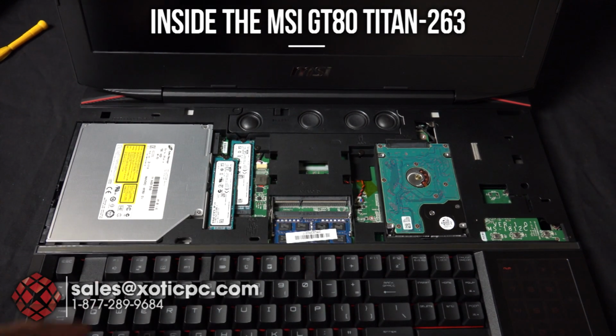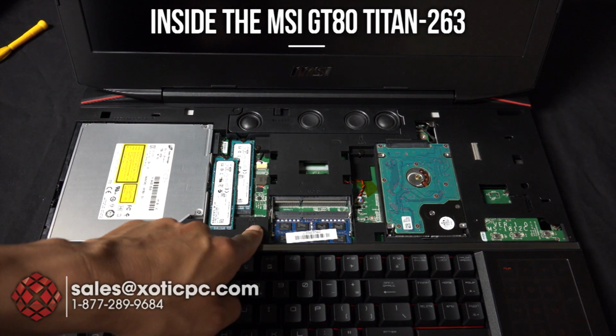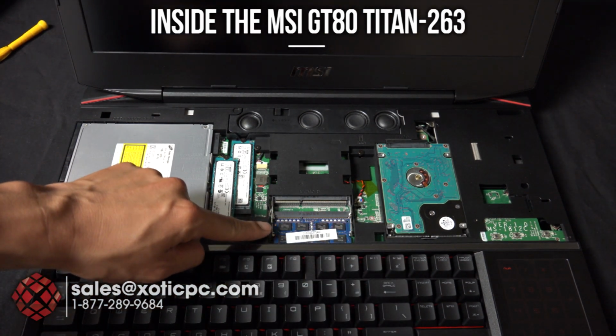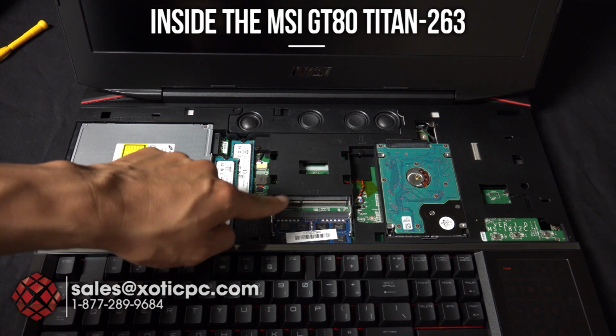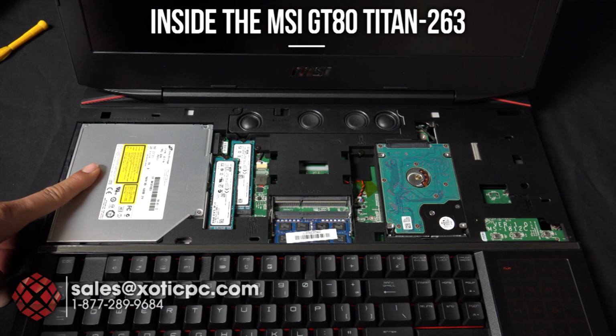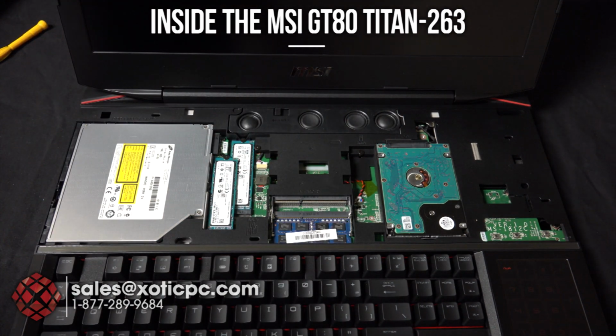So what you see here are two of the M.2 SSDs. There's a third slot here and a fourth slot over here. You've got the other RAM right in here, so there's another RAM slot. There's an open one. This particular model comes with 24 gigs installed. It can support up to 32, so four RAM slots in there. Optical drive right here. Got your speakers here, and then your regular hard drive right there.